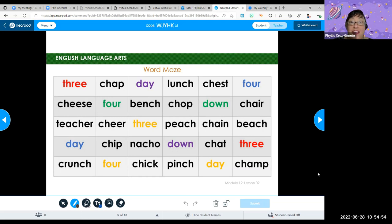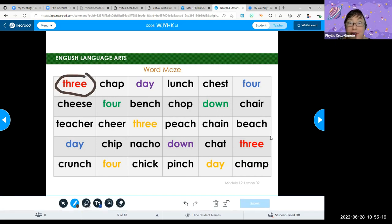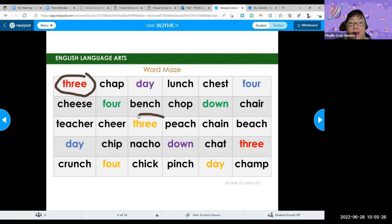Oh, did you hear that TH blend, that digraph? Three. Boy, there's a lot of words to look at. But you know what? I see only one word with the TH. The three. I see it too. If you circled this red word, it says three. Has anyone found another one? Yeah, I see another example of the word three. Here it is in yellow.